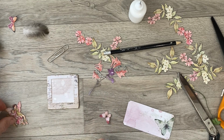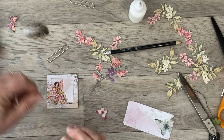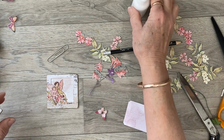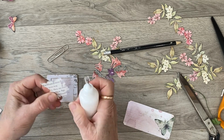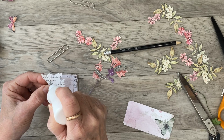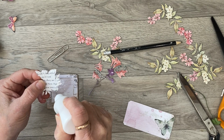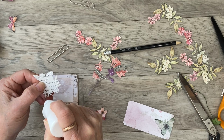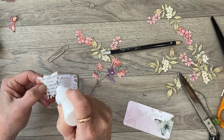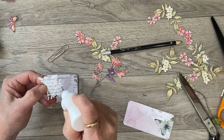This is sort of unintentionally, goodness me, sort of got a sort of autumn vibe to it. This journal, which is quite cool. Having fun using the fairies. Very whimsical. But yeah, a lot of fun.